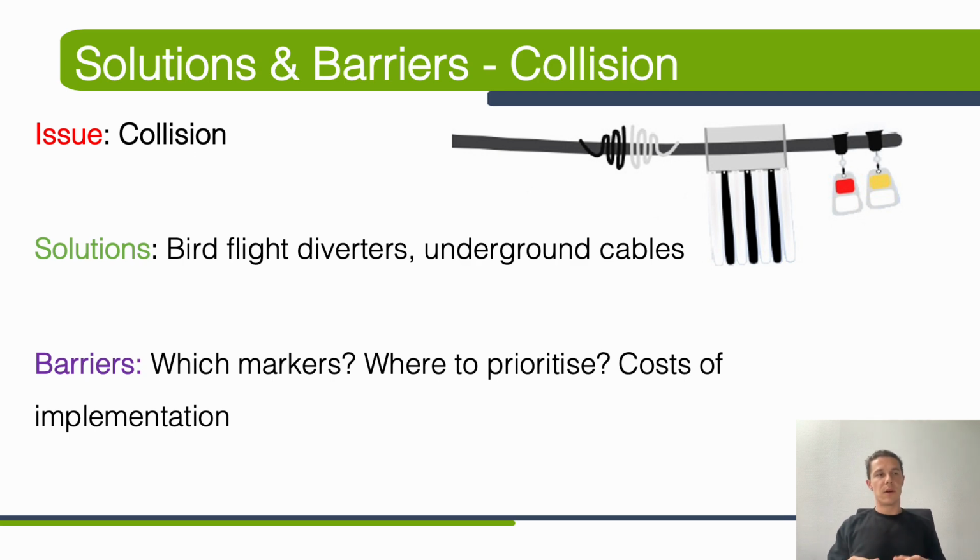Furthermore, it can be difficult to know where to prioritize to apply these markers for maximum effectiveness. The grid is vast and birds travel a lot, so in order to be sure that you're getting the most out of your money and applying these markers in the best, most effective way, there needs to be clarity on which parts of the grid to apply these to. Furthermore, and importantly, are the costs and the perceived costs of applying these markers.